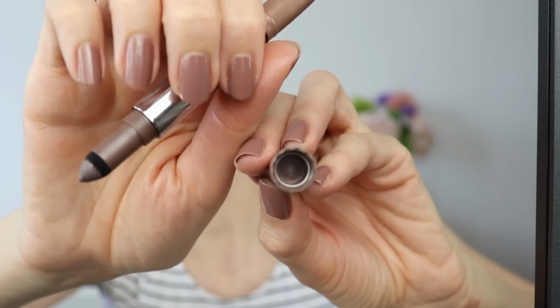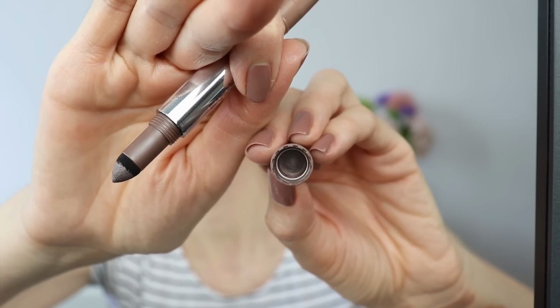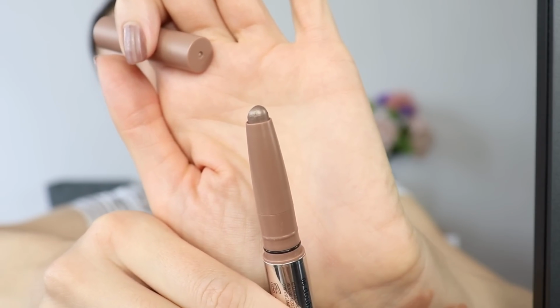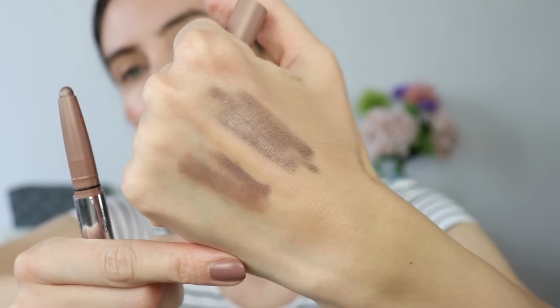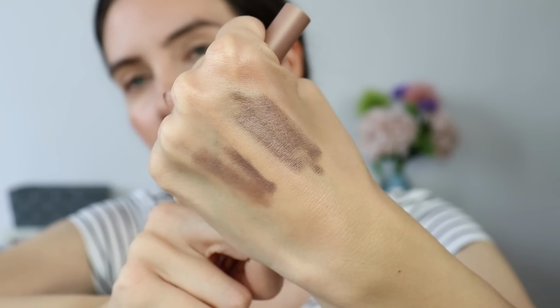it's hard to remove. It's a beautiful bronzy color on one side, and on the other side here inside there is pressed powder. Let me see if the camera can catch this. So this is the powder side, and I really like it because this one is a little bit more like a bronzy and taupey color, and this is the cream shadow side. I think that most of the times I'm going to use the powder eyeshadow because it is a little bit more cool. It's almost like a taupey color.